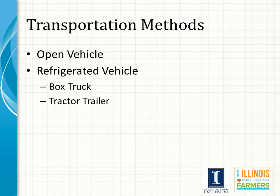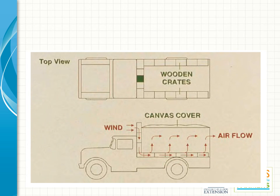Okay, we've talked about everything except for transportation methods. Now we've got to get our stuff from our farm to the farmer's market, to the restaurant, whatever. We're going to have to transport it. We can do it in a couple of different ways. Sometimes we have to, because it's all we have access to, do it in an open vehicle, or we may do it in a refrigerator. If we've got an open vehicle, we really need to have some kind of canvas covering over it, or a camper top, something so that the wind isn't drying out the commodity.